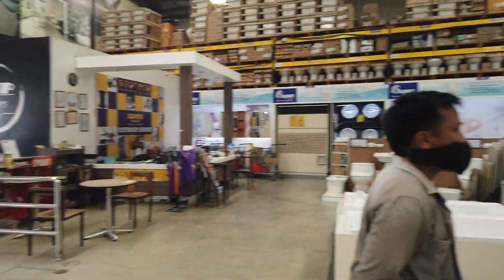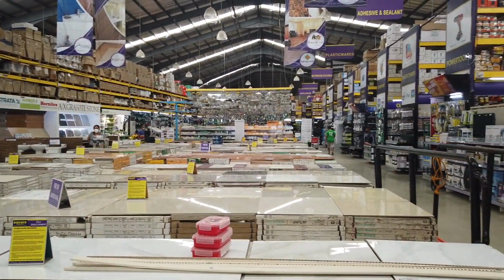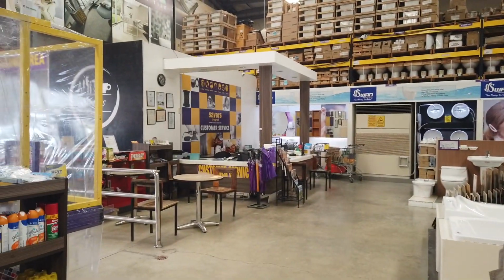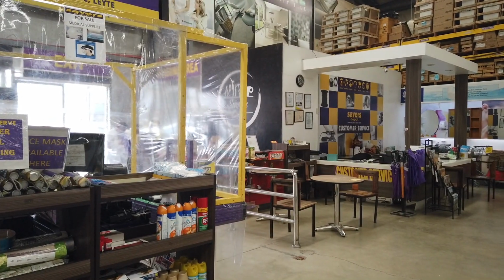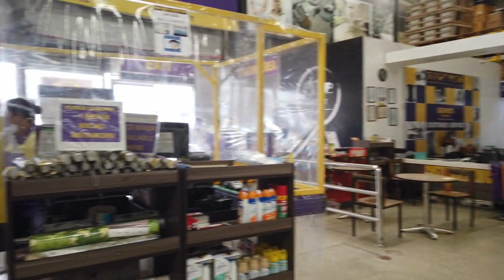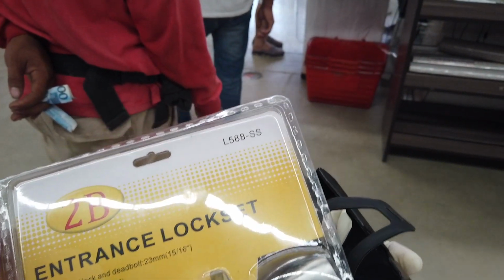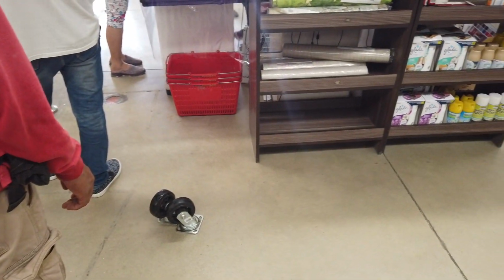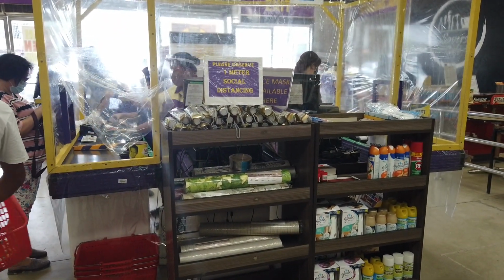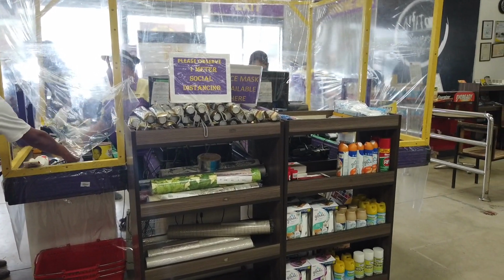But you can see, because people are starting to build now, there are quite a few people here doing their material shopping. But this is not my preferred store, to be honest. It's quite dear around here. So that's why I'm only buying one piece of entrance lock. This one for 180 pesos, to see how it goes with the budget bungalow. If not, I could install this in the Lois house if it doesn't fit.